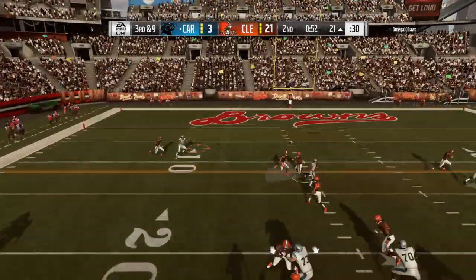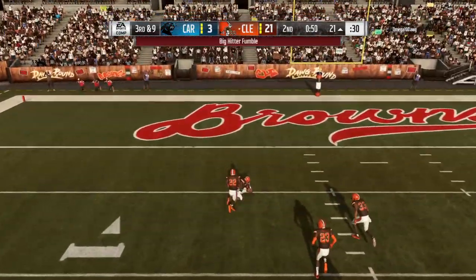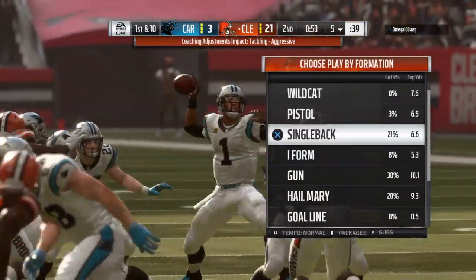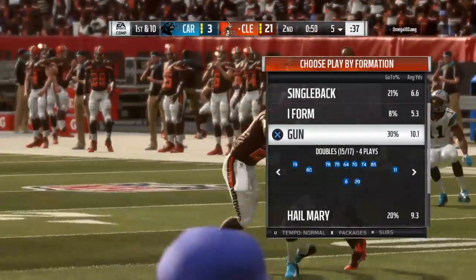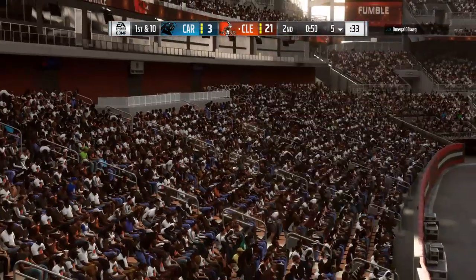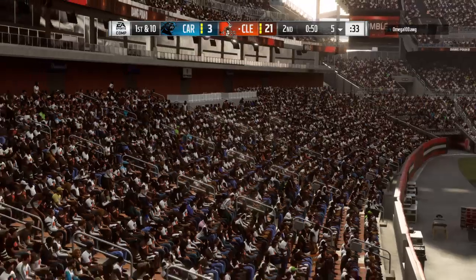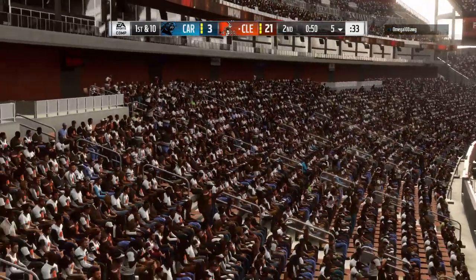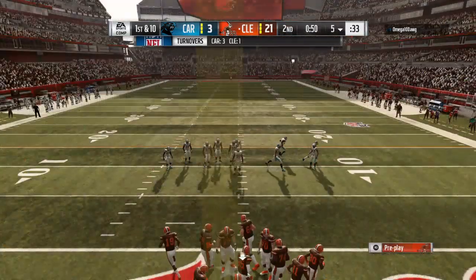From the gun, here's Newton. And he's got his target. That's Moore. And oh, he coughed it up. And I think the Browns got it. They did. We have seen this before, and we know coaches preach about this and work on it all the time. Catch the ball. You know there's going to be some traffic somewhere. They've got to put it away and secure it as they try and get downfield.